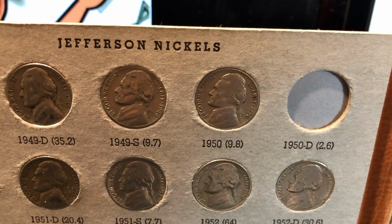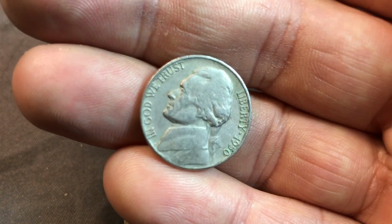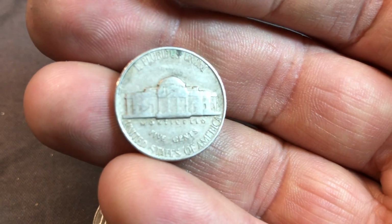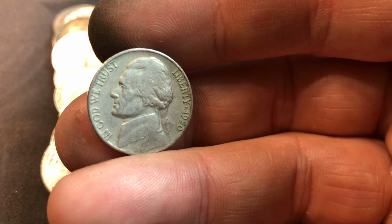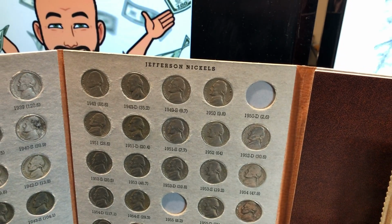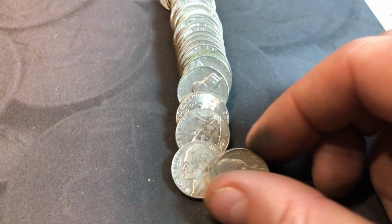I already have a 1950 in there and it doesn't look too bad. I don't know if this will upgrade, but it's a semi-key date nickel nonetheless. And I don't find very many 1950s in my hunts. I will scope it just to be 100% certain. And yeah, no mint mark there. We'll take it though. Semi-key date Jefferson nickel found. Almost the one we needed.